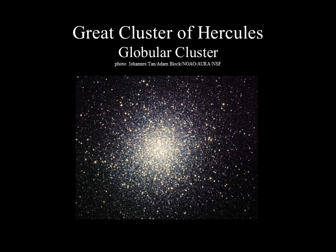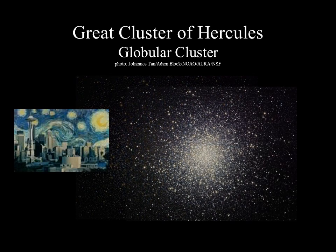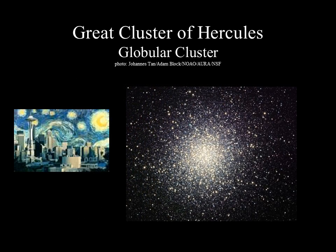Globular clusters are beautiful objects found on the fringes of our Milky Way. Unlike open clusters, which consist of young stars, globular clusters are made up of old stars, which are very closely spaced, compared to our corner of the Milky Way. The Great Cluster of Hercules consists of at least 500,000 stars, which are located about 25,000 light years away. If there happened to be an inhabited planet in this area, it'd be starry nights to the extreme.